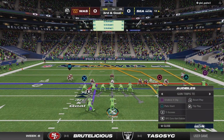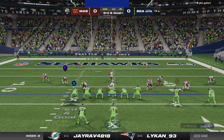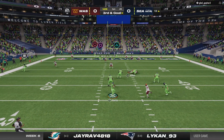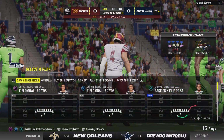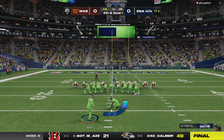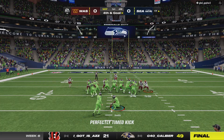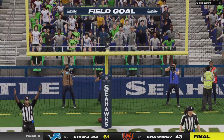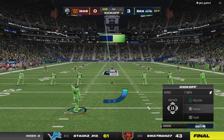Here comes 3rd and goal. Throwing is Hurts. Dancing to it. And the pressure gets to him again. He loses a full 5 yards there on the sack, and it also brings up 4th down. 4th and goal. Jason Myers for the Seahawk field goal. A 34-yard attempt. Myers' kick is good, and the Seahawks grab a 3-0 lead. So they're able to end that drive with 3 points in this one-possession ball game.